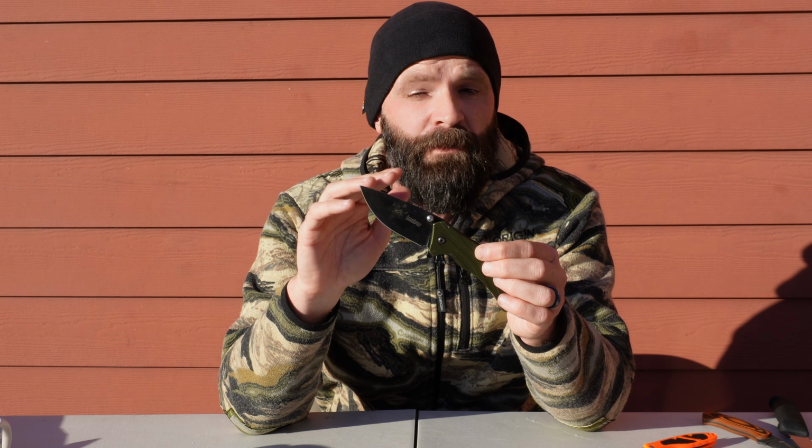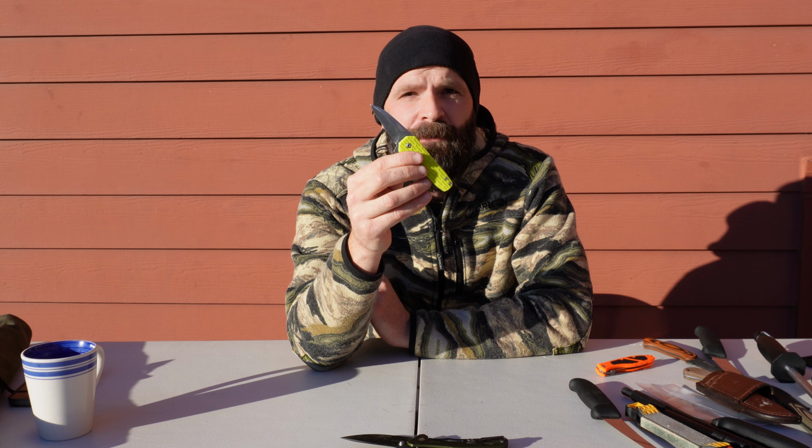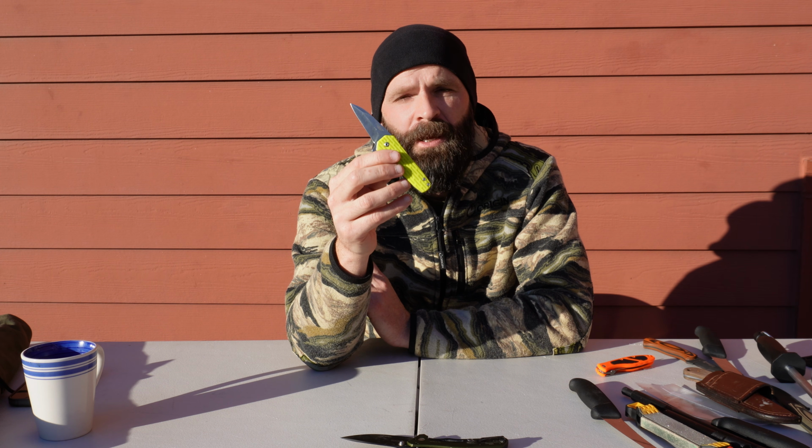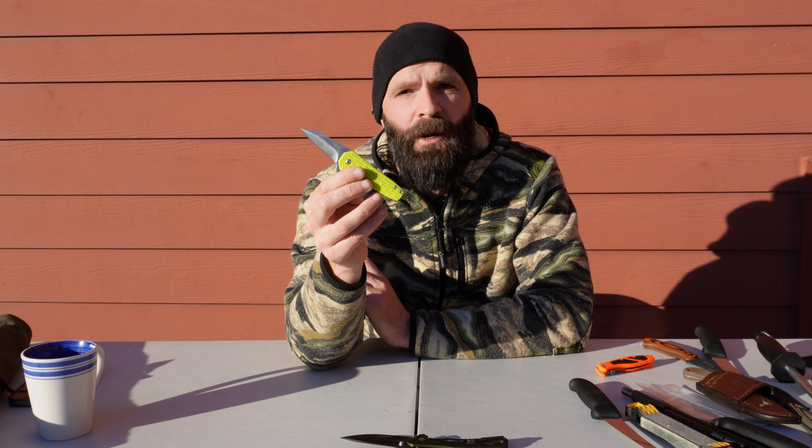You can find a similar model. I just haven't used it, but it looks very similar by Kershaw. It's called the Link, and that's going to run you about $80, so I'm sure that's a great option for you also. And then this is the cheapo Charlie option, right? This is the Camillus Wedge. I have found this knife in Walmart for like $7 or $8. You can find it online for $10 to $15. There's going to be a bunch of similar options out there.